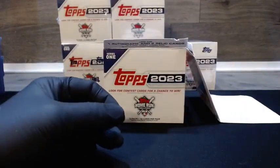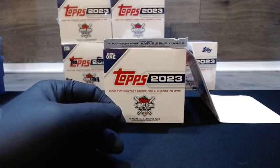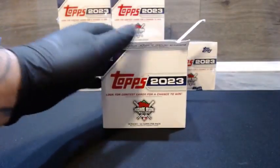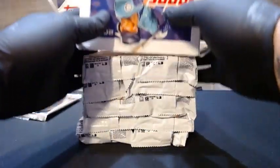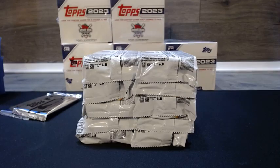Cal Ripken Jr. box topper. I've still not found top loaders for those box toppers. Look inside your box. Because anything with a box topper, I send in a brown box. It'll be wrapped up in some cardboard with some painter's tape on it. Again, guys, all cards ship. Let me get this party started.